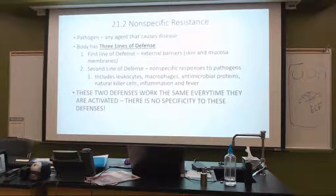Believe it or not, something as small as a paper cut will have inflammation, get the little redness around it, and heat. And that's okay. Let it do that. Chances are it's taking care of the problem. But for the most part, we don't even notice it. Unless you're like me, and I keep checking it, because I want to make sure.